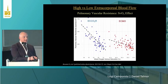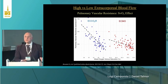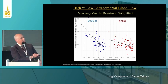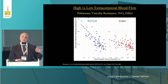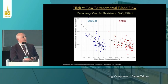You can see here, this is the mean mixed venous oxygen saturation, and this is the pulmonary vascular resistance. On ECMO, you can see that the pulmonary vascular resistance is very low because the mixed venous oxygenation is high through the ECMO support. Whereas here, there is a linear relationship between the oxygenation in the pulmonary artery and the pulmonary vascular resistance. So although at 8 hours the oxygenation was similar, the hemodynamic effects are important.